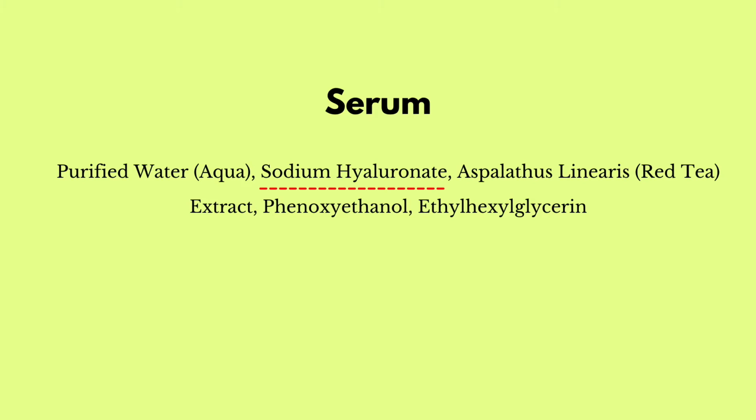And there is the Aspalathus linearis. It's called red tea as well, so that's going to give you a lot of antioxidants. And then there's the phenoxyethanol, which is a preservative. And then there is the ethyl glycerin something something, the same, it's a moisturizer. The serum is pretty good for me.